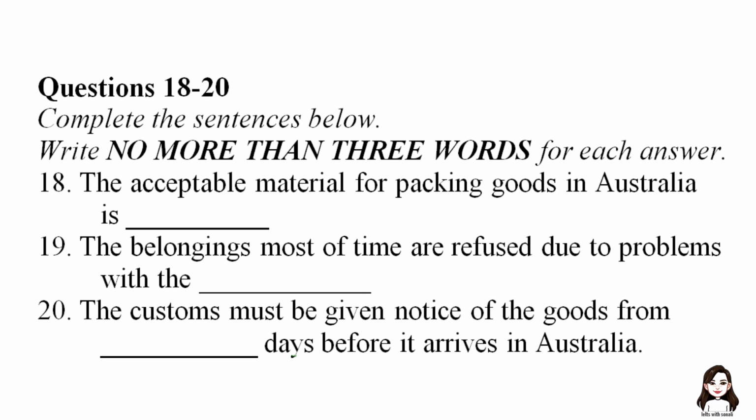If you're receiving any items from abroad that must be declared, please remember our guidelines in order to ensure the timely delivery of your item. Make sure it is packed correctly, and we ask that you notify customs between 2 and 10 days within the item's scheduled arrival date. OK, before we move on, are there any questions?